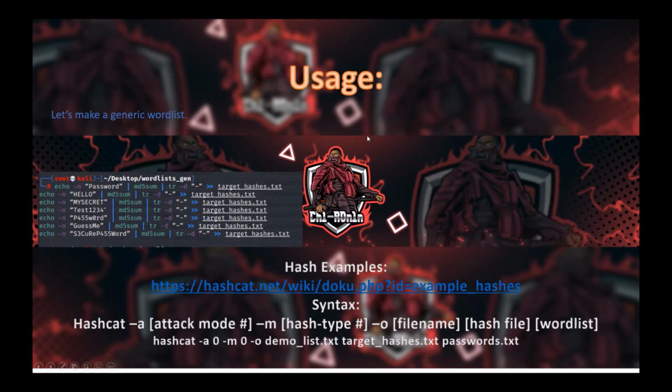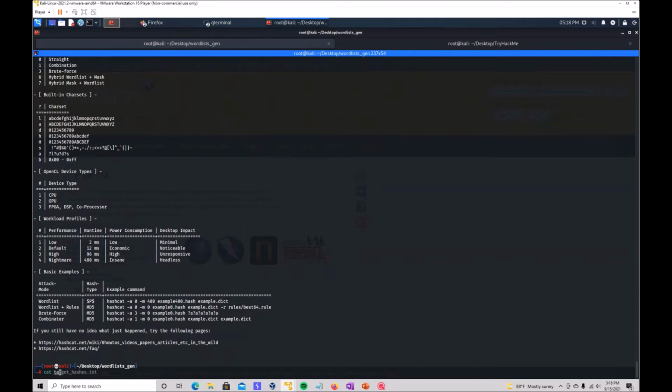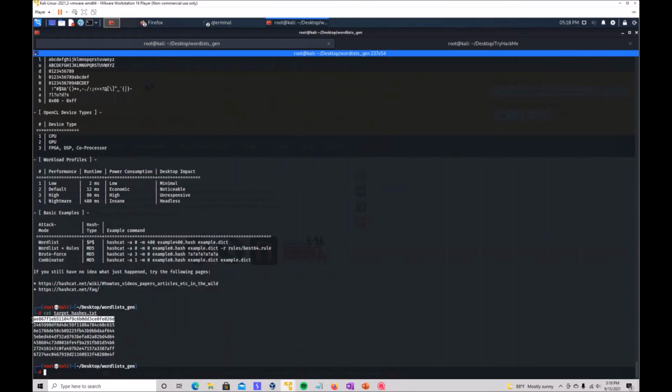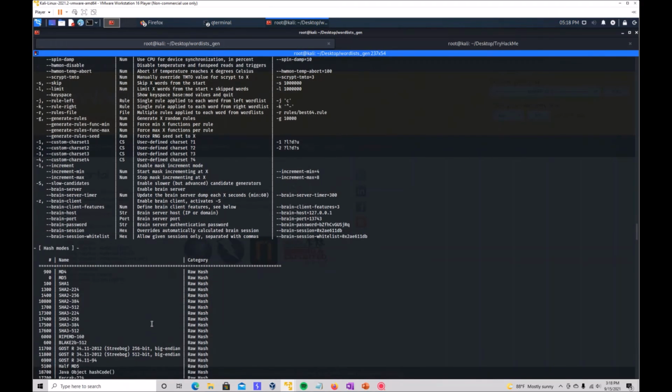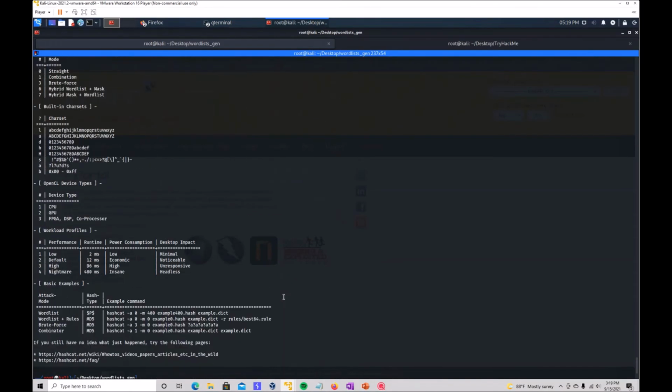Now, I have made a generic word list called target hashes. And here is the syntax that we use for it. We specify our attack mode, which is a number from 0 through 3, our hash type, which would be what type of hash it is, outputting the file name, specifying our hash file, as well as our word list. So let's take a look at this. Now, the passwords from this target hashes, these are all MD5. Okay. Now, if we go back up our list here, we see what our hash mode is, 0, which is MD5. Now, -a, attack mode, as we see here, attack mode, references below, this is a digit, meaning number 3. So if we scroll down over to our attack mode, let's see if we can find it.